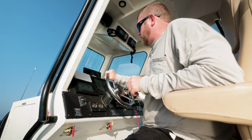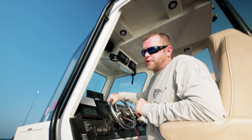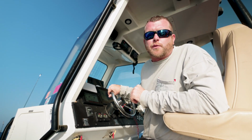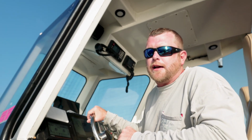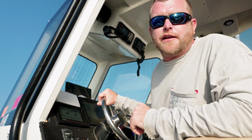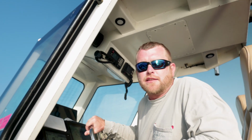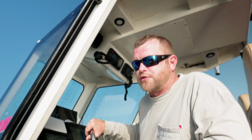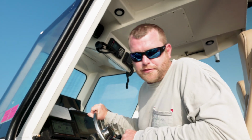Yeah, we drifted through here 3 times. We picked a handful of triggerfish, just a couple of keeper grouper, a lot of short reds. So we're gonna run out another just over a mile, get a little bit deeper, try another drift. There's a nice ridge that runs northwest, southeast out there. That's the way we're drifting. So we're gonna try to drift right up that ridge and see if we can't pick up a handful of nice red groupers.